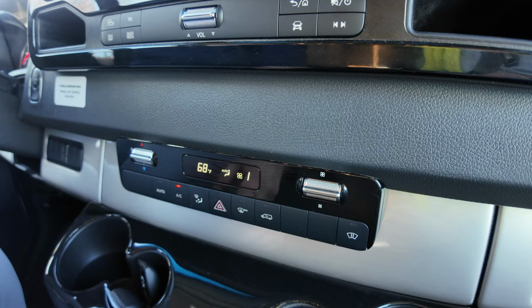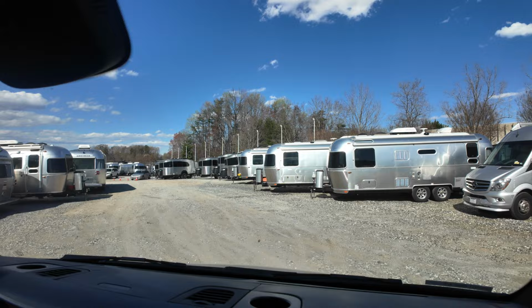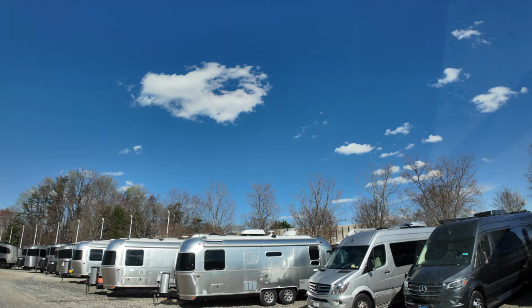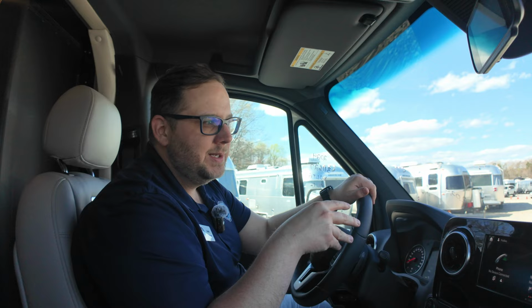Now I mentioned outside, and if I didn't mention outside, I'll mention it now. This has a heated windshield, and it's really cool. It's something I wish I could have in my truck. And if you look hard enough, you can actually see the little squiggly lines going down the windshield. And those are very fine wires, I'm assuming, that will create the heat. So we're actually kind of in the time of year now where it's not quite hot outside, but it's not cold, and you may create a little bit of humidity inside the coach, which makes the windshield fog up.